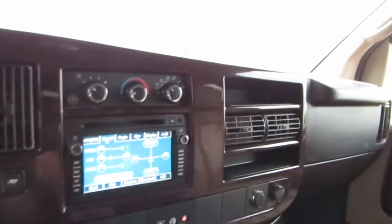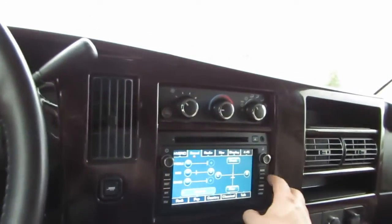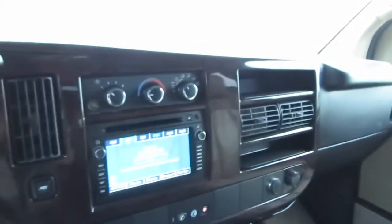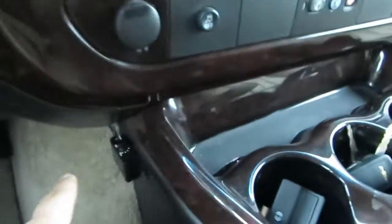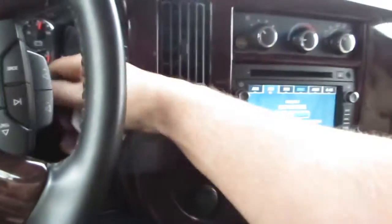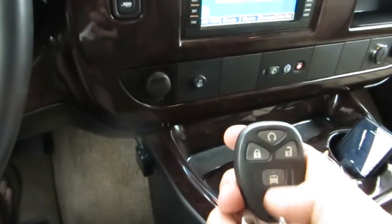A couple features about the vehicle. Of course, it has OnStar, AC. The heat and AC all work just fine. Radio works well. I don't know if I showed you or not, but there is a subwoofer in the far back on the passenger side. There's an amplifier underneath the back seat, and this little switch here controls the amount of bass going to the subwoofer. So if you want a little more bass or not, it will do that. We do have 2 sets of keys for this, and it does have remote start.